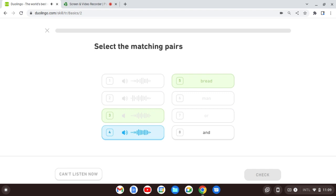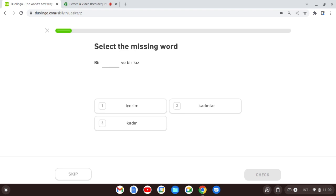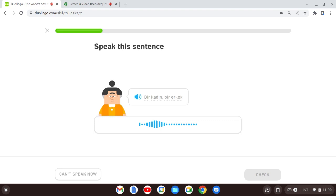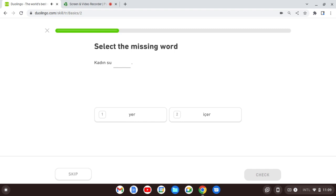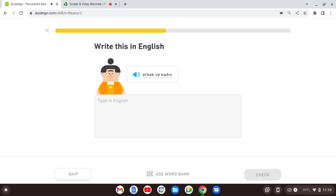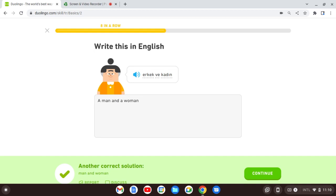Veya. Ekmek. Ve. Bir kadın. Kadın. Ekmek. Ve kız. Bir kadın. Bir ekmek. Bir erkek. Kadın su içer. O su içer. Adam ekmek yer. Erkek ve kadın. A man. And a woman. O ekmek yer.